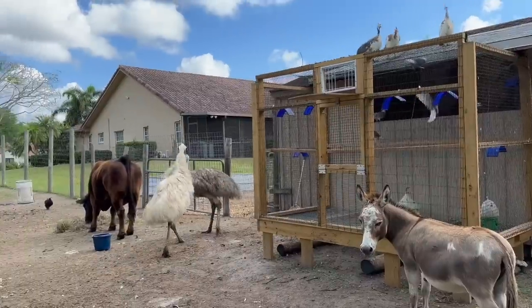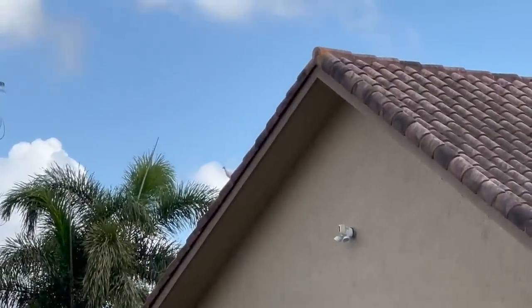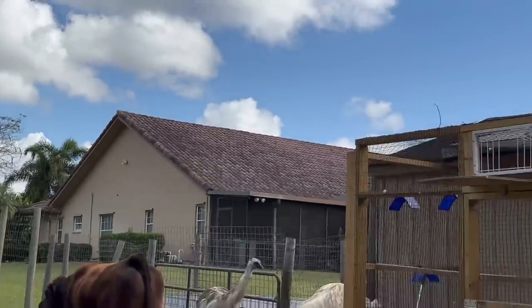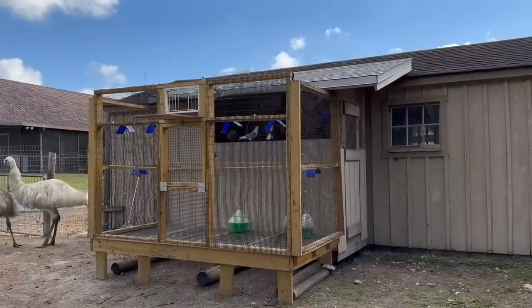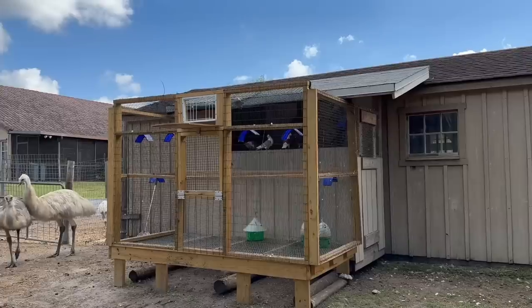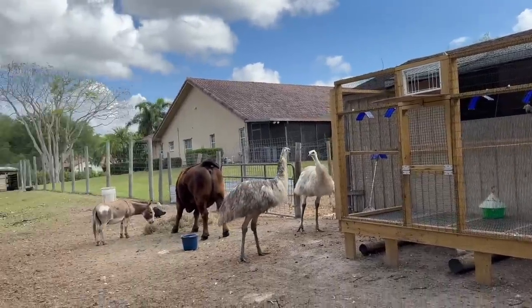Oh, look, the Hot Fire is all the way over there on the roof. She's trying to figure it out right now. See him over there? She's like, what's going on? How do I get back over here? This is her first time out of the coop. She's never flown on our property before. But her boyfriend over there obviously knows what's going on, so I would expect she does too. She's taking a breather, taking a chance.